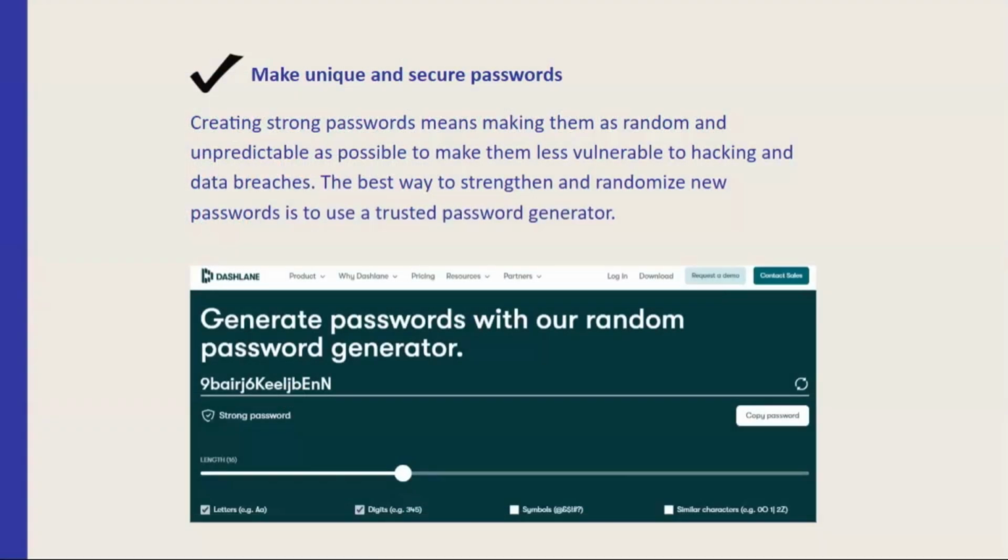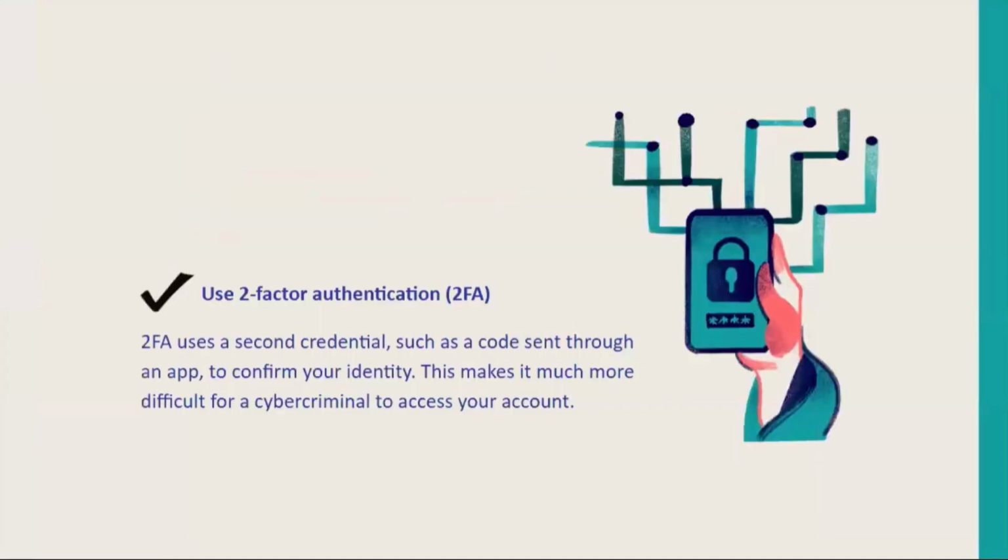Let's go to the next suggestion when it comes to what you should do to keep your accounts safe. We already explored the password generator. Let's see what else is for us here.